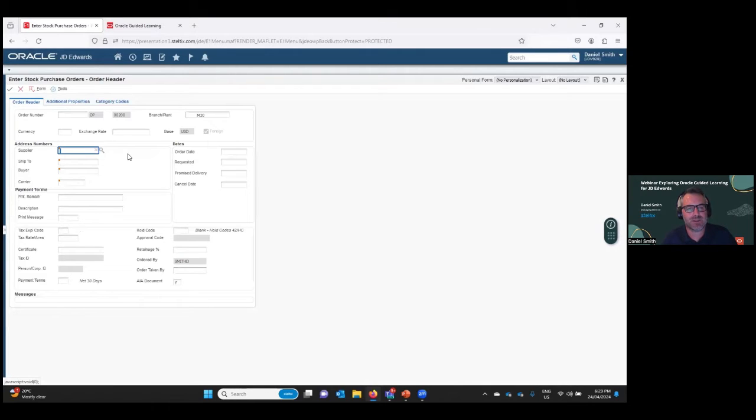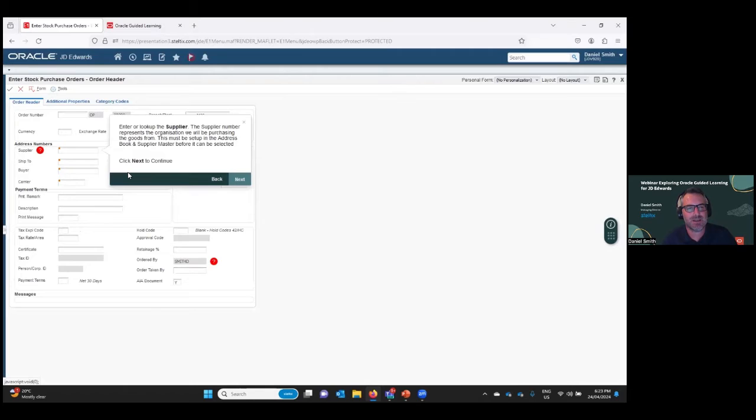At this point, it's going to present me with the purchase order header information. OGL is further prompting me and providing additional context around this particular business process or application. You can see it's presenting some text there. It's actually giving me insight into what the supplier field represents to my business. That's this box here.